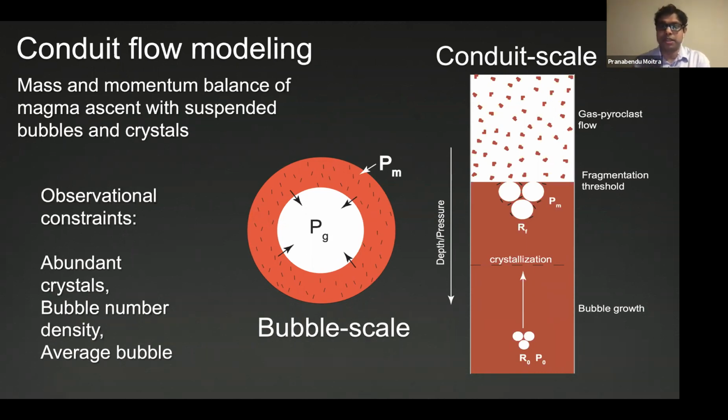I am not showing any equations here, but it's a set of differential equations that I'm solving. If you're interested, I'll be happy to talk about it. The model overall has 2 scales to it. One is a bubble scale. So the bubble is growing due to decompression and diffusion. So decompression: as the magma rises, the bubble is growing because of the increase in volume of the gas. And also the diffusion of the volatiles that are present within the magma, because the volatile solubility is decreasing, it's diffusing into this existing bubble. And then there's magma with suspended bubbles and crystals ascending through this volcanic conduit. So that is the other aspect of this model.